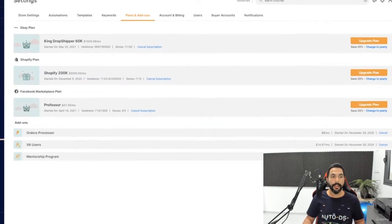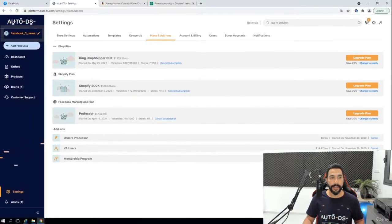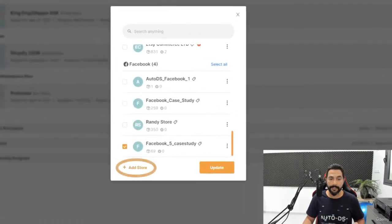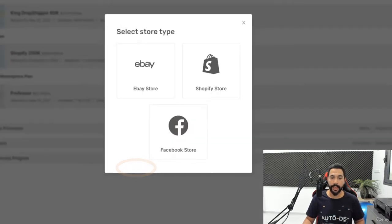Once you do that, on the left side, once again on top, click on your stores, or click on add store if you don't have any stores yet. Then click on add store right over here. And you'll have an option: an eBay store, Shopify store, or a Facebook store. In this case, we are going with the Facebook selling channel.